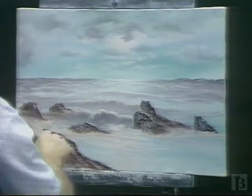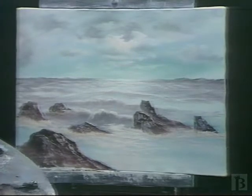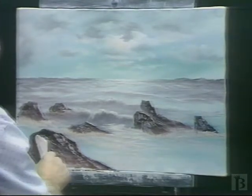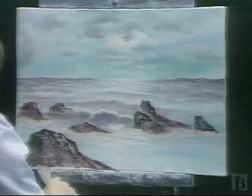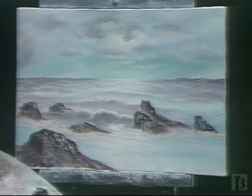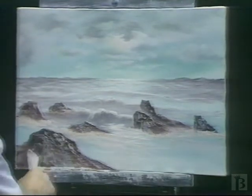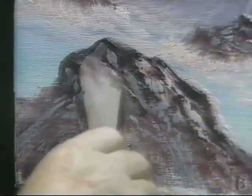Kind of a blue, alizarin crimson and blue that gives you this, it's kind of a mountain color. See, there you are. And the shadow side, I won't worry too much.